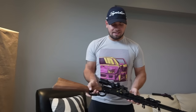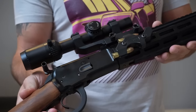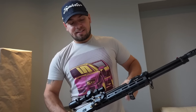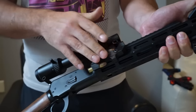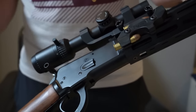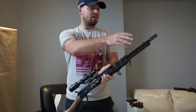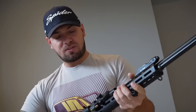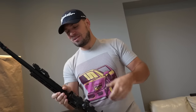This is the A&K Winchester 1892 or 1894. I'm not 100% sure on that. It comes with this M-LOK forend. I threw on the two-round bullet quiver just for looks. I love these tactical lever guns. Optic on here, and a 3D printed thread adapter, because this one doesn't come with a thread, just for that comp. It's a cool gun, but these things are notorious for leaking and not working too well.